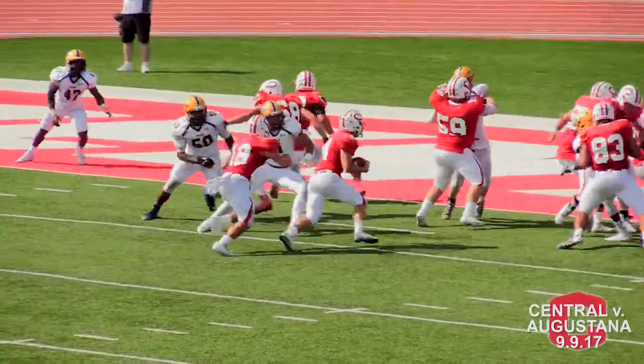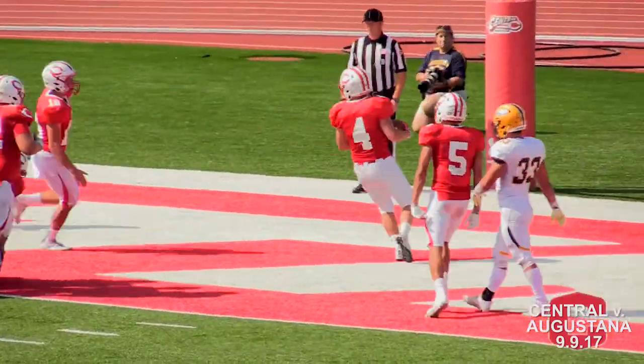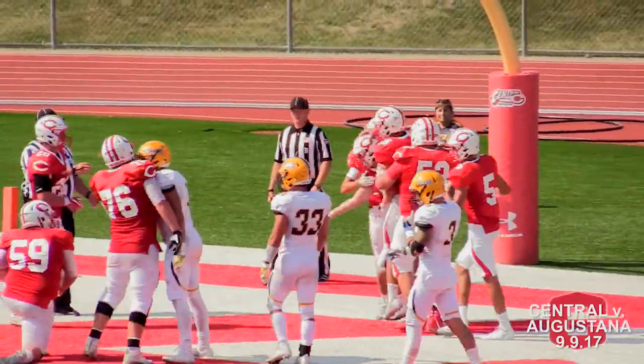Second and goal from the three. Helly hands it up to Grozinger, and Donnie goes in, standing up. Touchdown, Central!